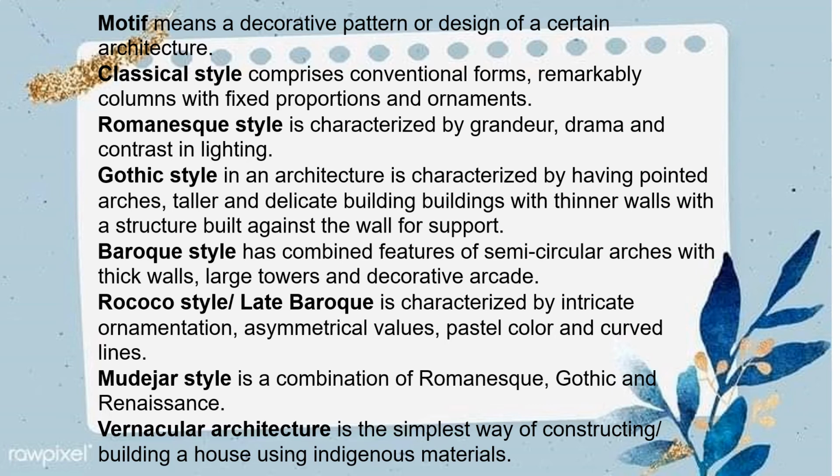Classical style comprises conventional forms, remarkably columns with fixed proportions and ornaments. Romanist style is characterized by grandeur, drama, and contrast in lighting. Gothic style architecture is characterized by having pointed arches, taller and delicate buildings with thinner walls with a structure built against the wall for support. Baroque style has combined features of semicircular arches with thick walls, large towers, and decorative arcade.